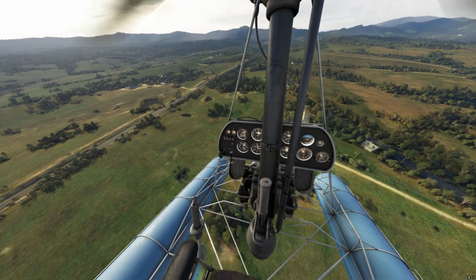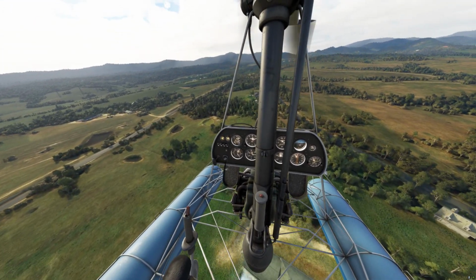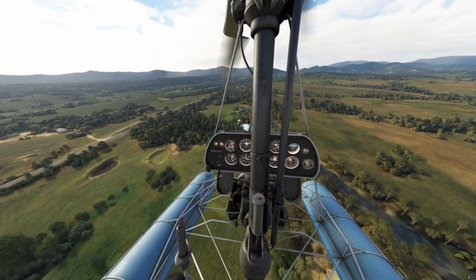Like this, let's take it down a bit. You just got to watch out for the power lines. Follow the river along.